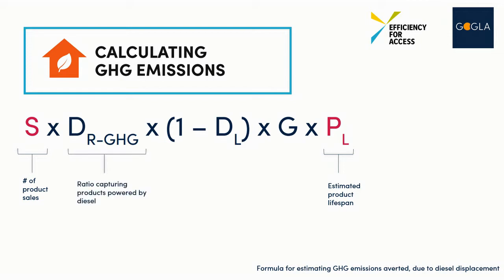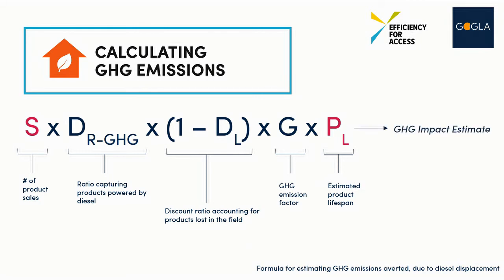The first one is a ratio that captures what percentage of all TVs on average used diesel as power source. The second part of the formula accounts for products that are lost in the field. There is a default discount ratio for those losses, which is shown here as DL. Those products are subtracted from the full amount of sales to ensure that they are not taken into account when calculating an estimate. And then there is an average greenhouse gas emission factor that has been developed for the high-performing appliance. Inputting all these values will give you an estimate of greenhouse gas emissions avoided.